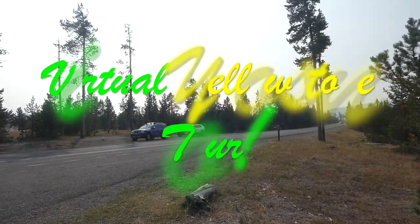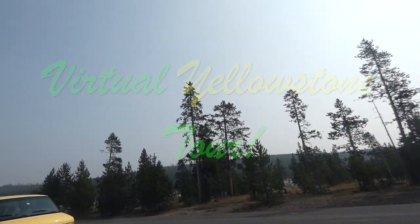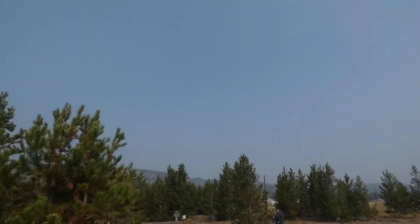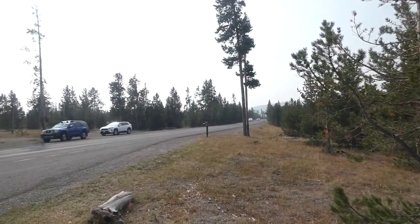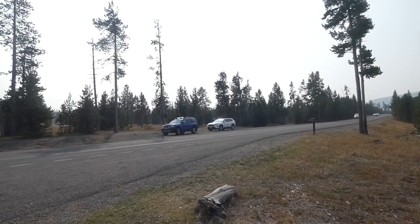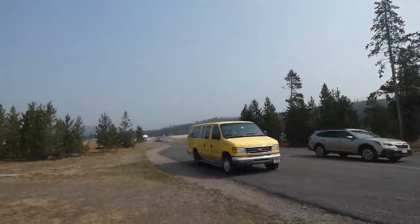Hi everyone, and welcome to the Upper Geyser Basin area. Believe it or not, today is a bluebird sky day. I know it doesn't look like it, but I'll tell you more about that in a minute. We're going to be heading off on the Mystic Falls hike, and I pointed this out to you before.